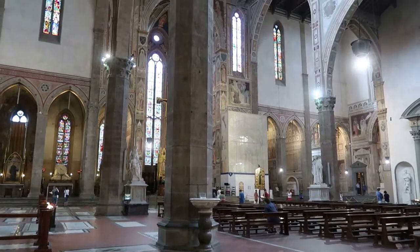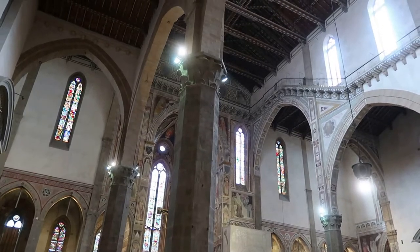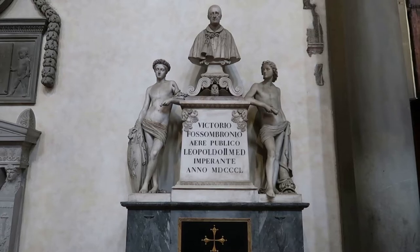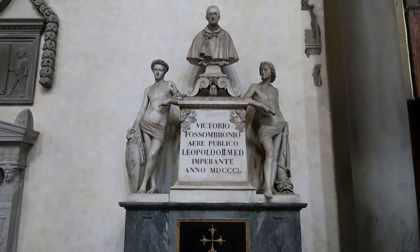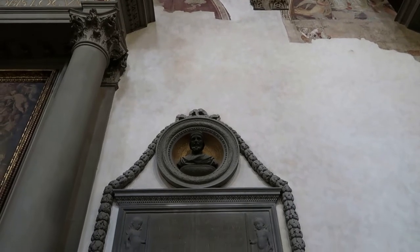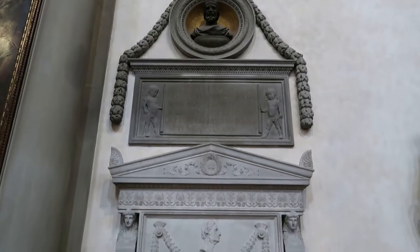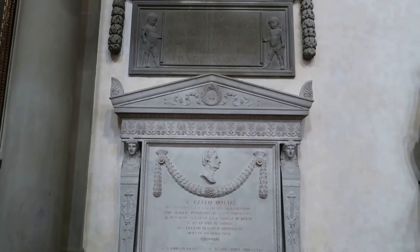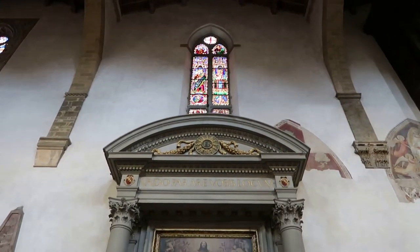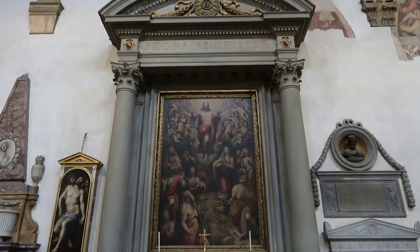Alright, this is the inside of Santa Croce. We'll start making our way around the church, seeing all the grand tombs lining the walls. That top plaque seems to be a monument to Donatello. Among the tombs and monuments, there are some big old paintings.